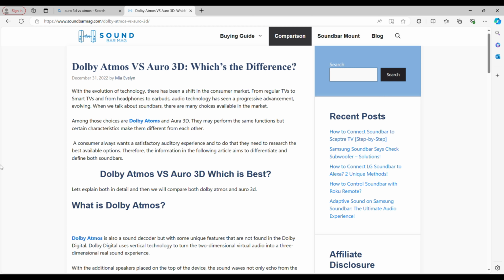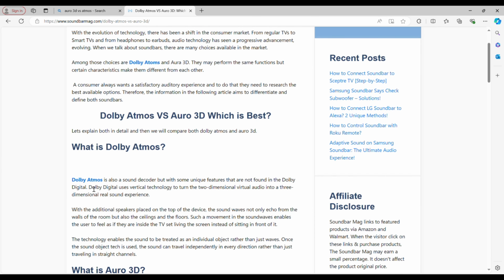When we talk about soundbars, there are many choices available in the market. Among those choices are Dolby Atmos and Auro-3D. They may perform the same functions, but certain characteristics make them different from each other. A consumer always wants a satisfactory auditory experience, and to do that, they need to research the best available options. Therefore, the information in the following article aims to differentiate and define both soundbars. Dolby Atmos versus Auro-3D, which is best? Let's explain both in detail, and then we will compare both Dolby Atmos and Auro-3D.